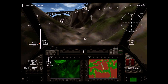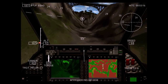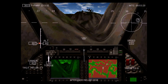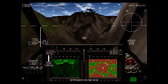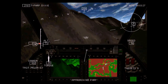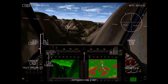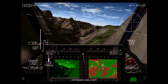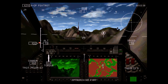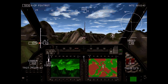Okay, we're coming up on a bridge. It's your choice, over or under. Good job. Up ahead is a forward area rearming point, or a FARP. Landing on a FARP will reload your Comanche. Let's give it a try. Your landing indicator will appear when you're over the FARP. The circle will decrease in size as you get closer to the center of the FARP. Gear is down.